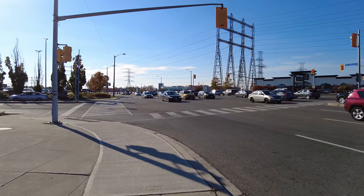Hey everyone, it is Saturday, November 6th. The time is 3 p.m. and the temperature right now is around 11 degrees Celsius.